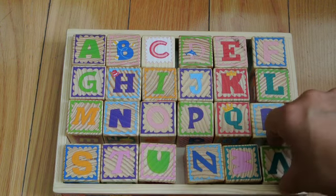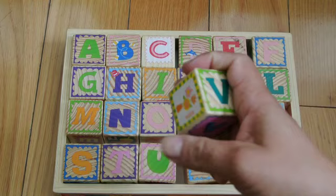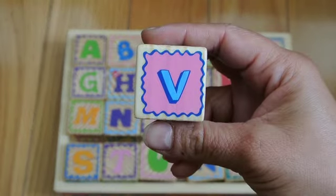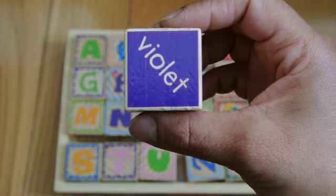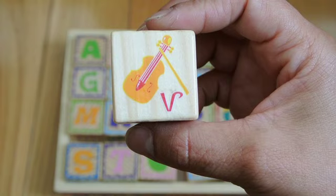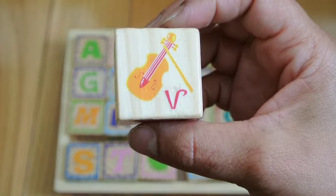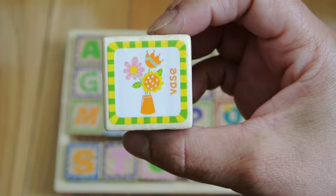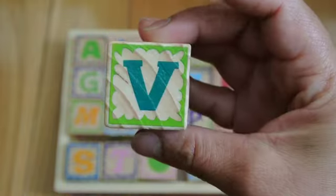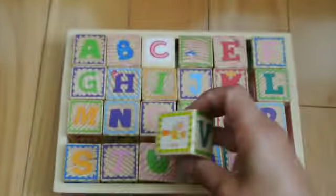S-T-U-V. Here we go. It's upside down. Let's see, what do we have here? We have lowercase v. Violet. That's a color, violet. Very nice. Violin. I have two cousins, three cousins that play the violin. Vase, where you put your flowers. Number 22, uppercase V. Fantastic.